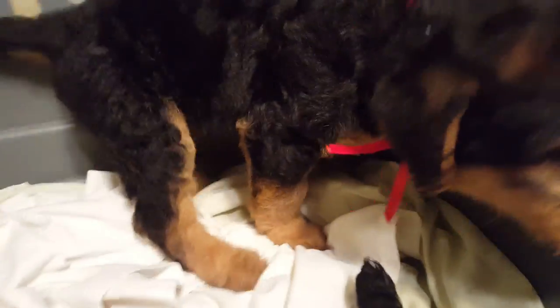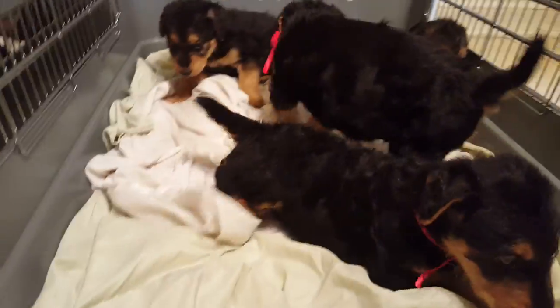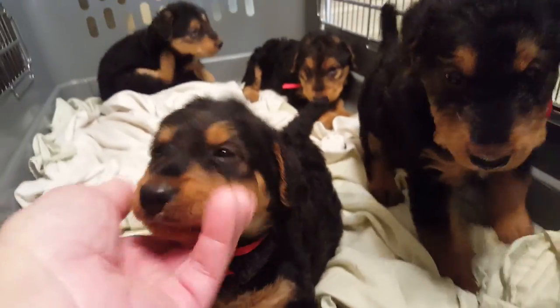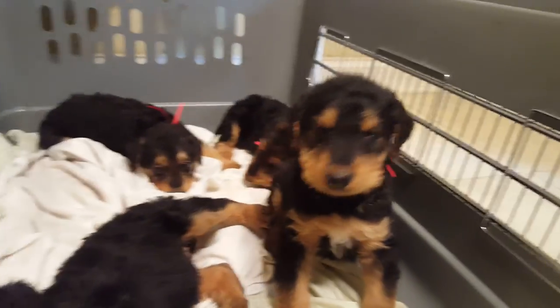Oh, yeah? Where you going? All right, well, I don't want this to drag on, but there they are, enjoying life. Still a few days away from getting their vaccination shot. They were born on a Sunday. I think today's Wednesday. Yeah, you happy? Starting to learn to be submissive. Starting to learn what we need them to do.